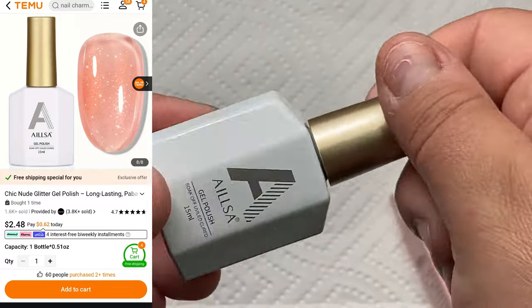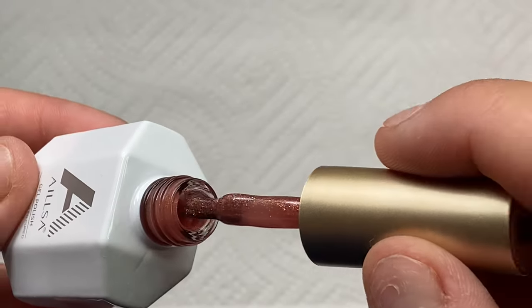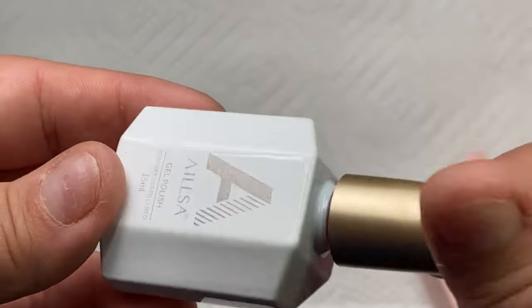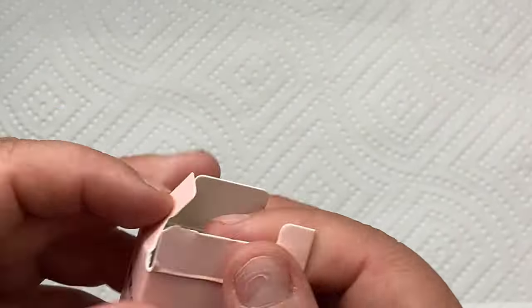The next item I picked is a sheer glittery gel polish color in the number GB66. It was only $2.48, and I wanted to add this to my French tips on the base color to add a little bit of glitter to make the nails pop. As you can see, it's super glittery and I'm so excited to use it.